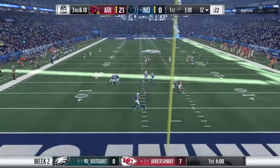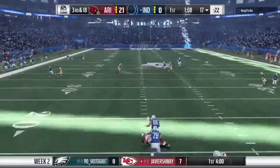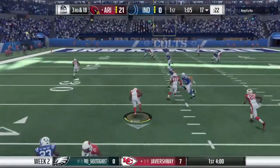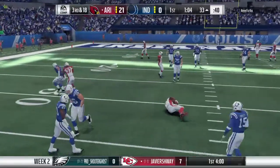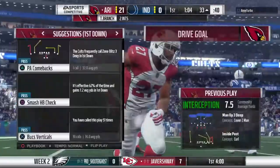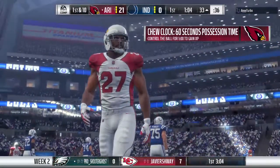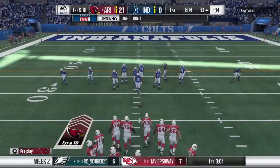Out of the gun, Luck. And his pass is intercepted for the 4th time today. Picked off by Tyvon Branch. And he's able to get it back to the 33-yard line. We haven't even escaped the first half, and he's already thrown 4 picks.